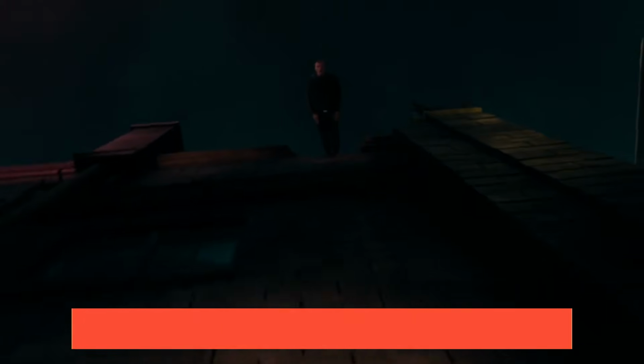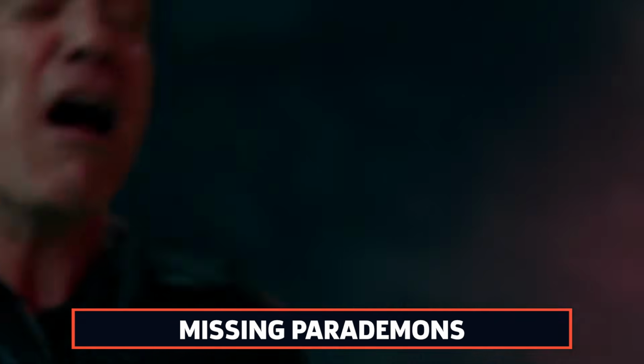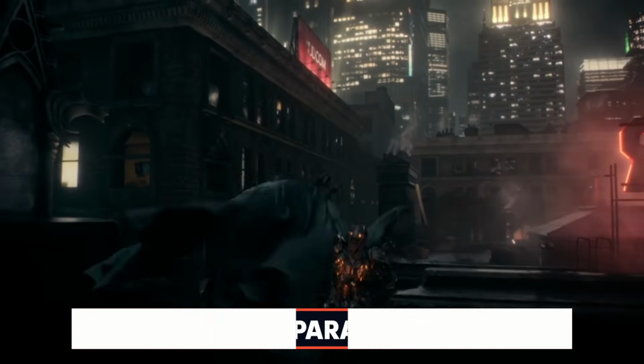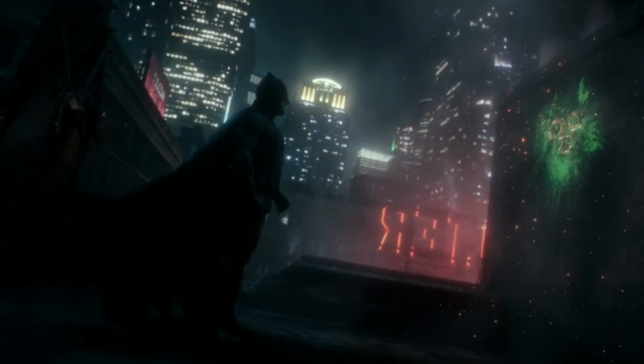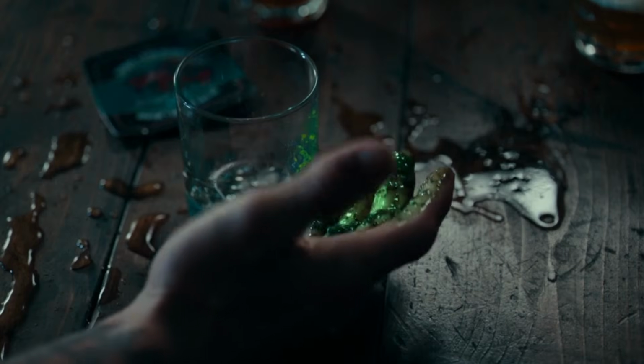In the theatrical cut of Justice League, the slow invasion by the parademons tips off several of the characters that Steppenwolf is coming, and now these scenes are largely absent from the Snyder Cut, including the early scene in which Batman frightens a criminal to lure a parademon to him. Other scenes, like the one in which Aquaman rescues a fisherman who was attacked by a parademon, are altered so they no longer include the references to Steppenwolf's forces.